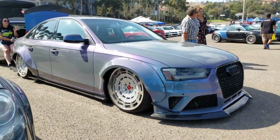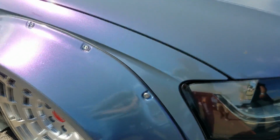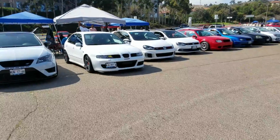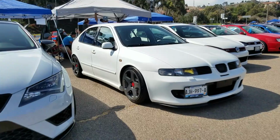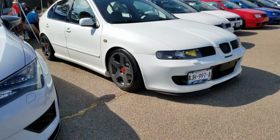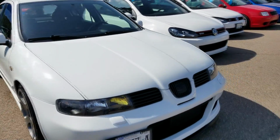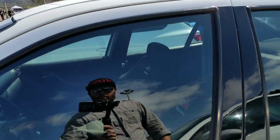Paint job, though, dude. Is this paint or is this wrap? And if it's wrap, it looks like they did a pretty good job. Yeah, it's wrap. My boys here behind me just pointed this out. I don't know what this is. Hey, what is this thing again? It's a Seat. From where? These cars are from Spain. This is cool. I like, oh, I didn't even notice it was a hatchback.